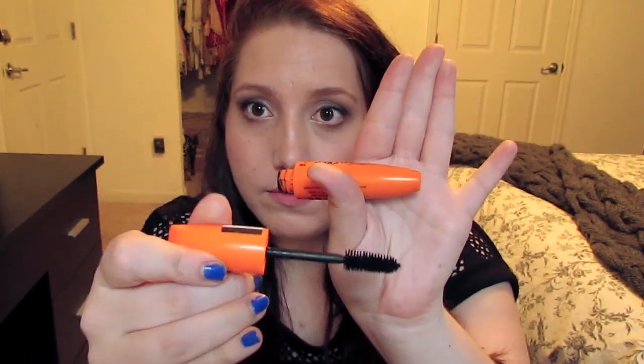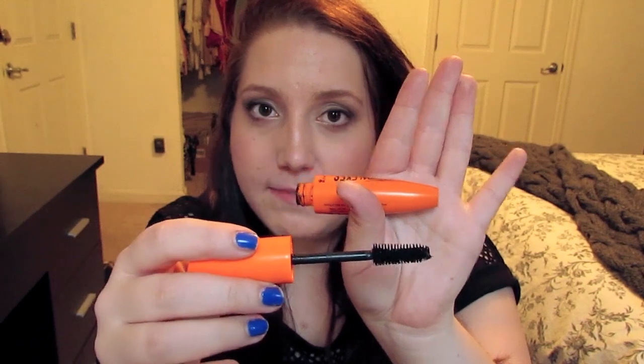So I definitely need a mascara that's kind of an all-in-one, and I totally find that this is. This has a very large brush, but I really love the brush. I find that it separates my lashes and just hooks onto all of them, and I just love it. And again, this is really inexpensive. It's like $5 or $6.